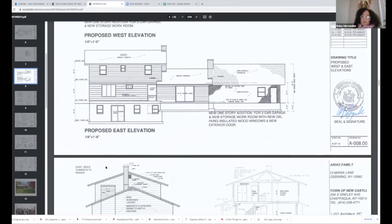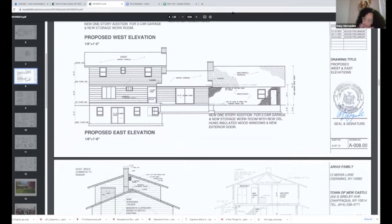Okay, so I will add you to the April 7th meeting. And Luis, if you can get me two hard copies of your revised plans at least one week prior to the meeting, and just email me the new plans as well, so I can send them to the board. So mail you two hard copies, and email you as well. Correct. Okay, so I'm going to add you to the April 7th meeting, again at 7 o'clock.